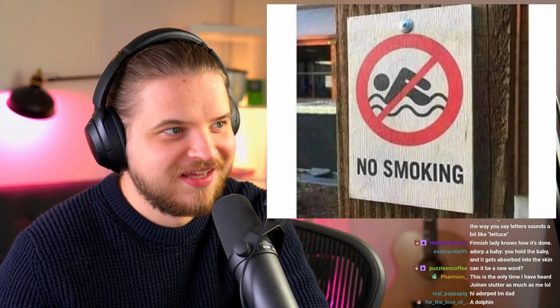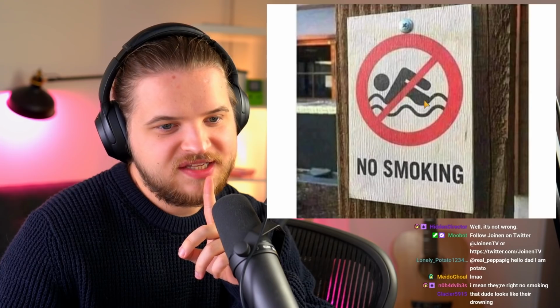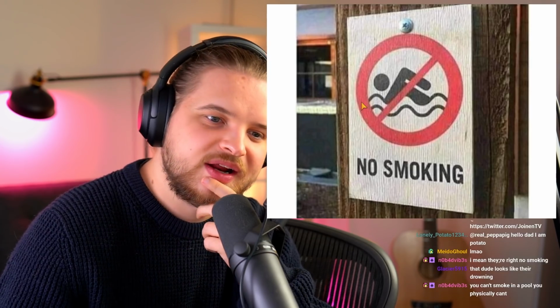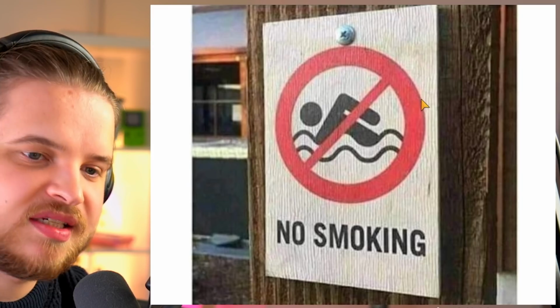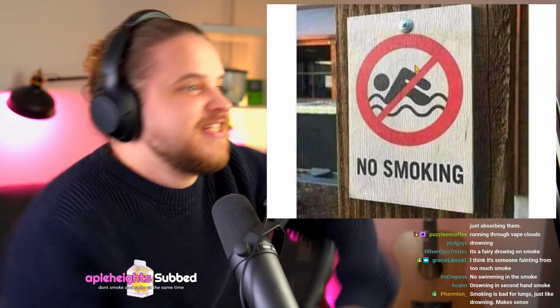No smoking. We've seen this. I swear we've seen this. How could this be a picture of someone smoking? If this is the smoke, and this is maybe like a mouth, and that's an eyeball, and then the smoke's going up. I'm trying to picture it. They're swimming in the smoke. I guess so. He's running through vape clouds. That's what it is. No, he's like sprinting away from the smoke. There's so much smoking that this guy's like full 45-degree angle sprinting away.